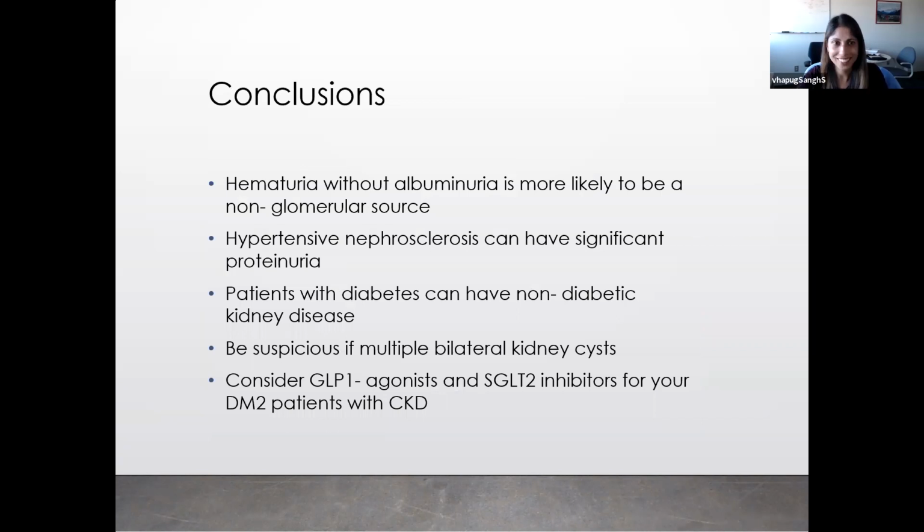So conclusions. Hematuria without albuminuria is more likely to be a non-glomerular source, and you guys got that one really quickly. Hypertensive nephrosclerosis can have significant proteinuria. It's usually if patients have secondary FSGS as a result of their hypertension. Patients with diabetes can have non-diabetic kidney disease, so watch for sudden changes in proteinuria, and that's probably one of the most important things that you'll find to be abnormal.